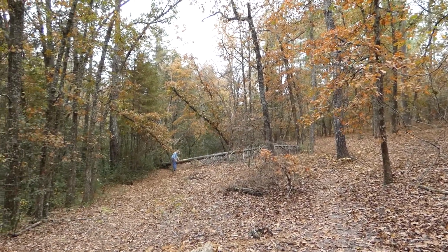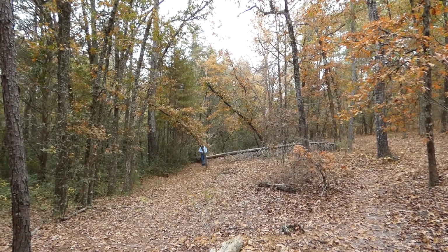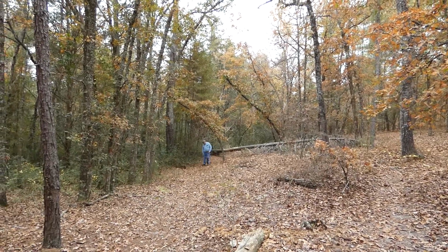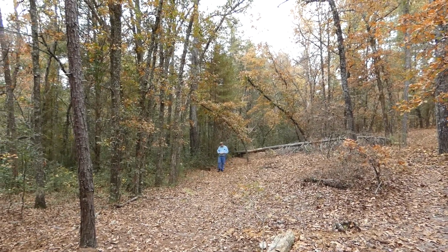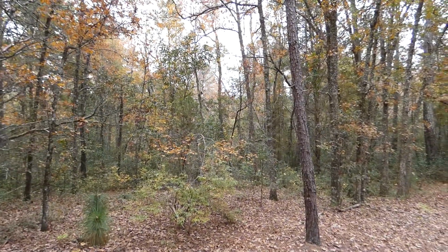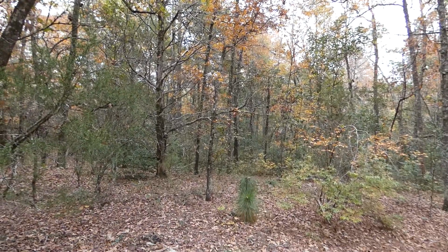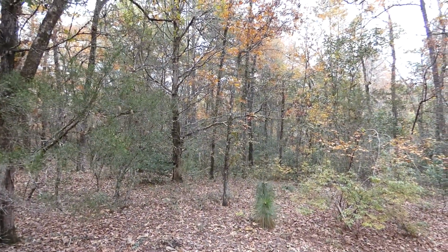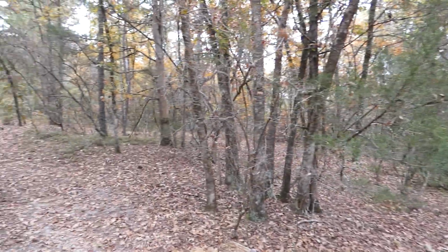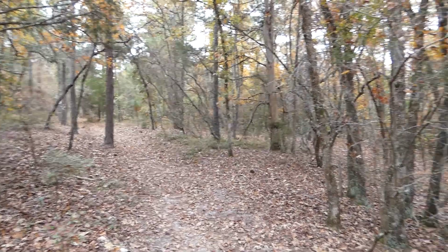All right, we are working our way back. We're on the same trail we were before. We never did find the loop that's supposed to take you around the pond. So when I get home, I'm going to print off the trail map for this place so we can see where we went and where we should have gone. My main thing is I don't think the actual trail is being maintained right now. So I think sections of it may be overgrown.